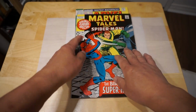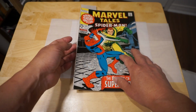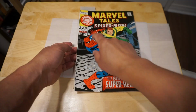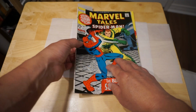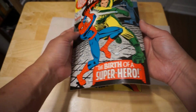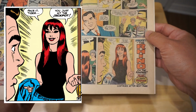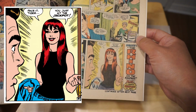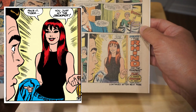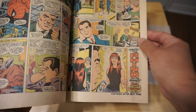So the classic panel I want to talk about is the reveal of Mary Jane Watson. And this is Marvel Tales number 31, but this reprints Amazing Spider-Man number 42, and in particular, the last panel. And this is it. Once Peter Parker sees MJ, you can see his expression and the classic line, "Face it, Tiger, you just hit the jackpot."